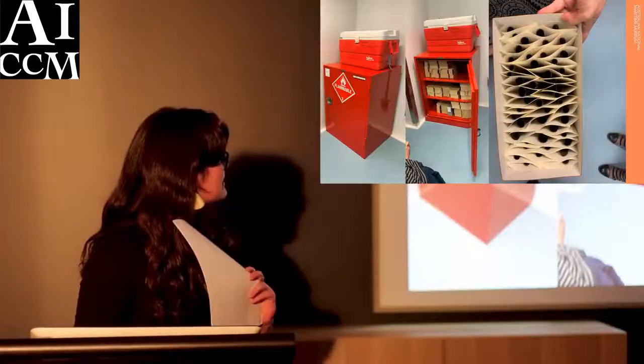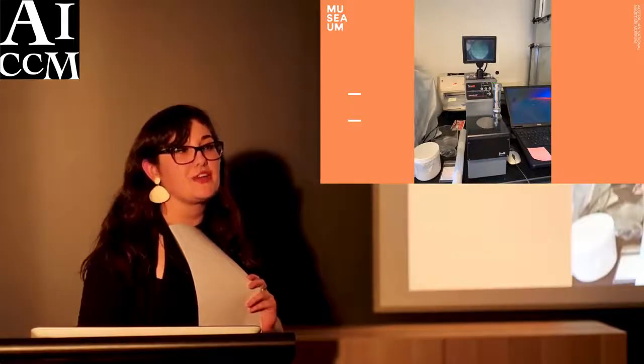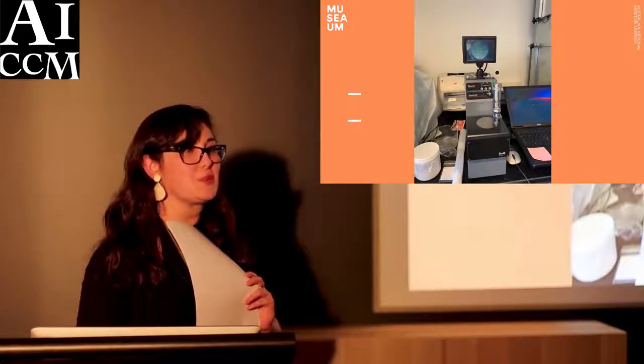I'm going to jump through. So this is some of the storage I saw, and they have a very old FTIR, which they showed me put it in action. It used to be portable, but they decided because it's so old not to move it anymore. Also, I got to go to the Library of Congress.